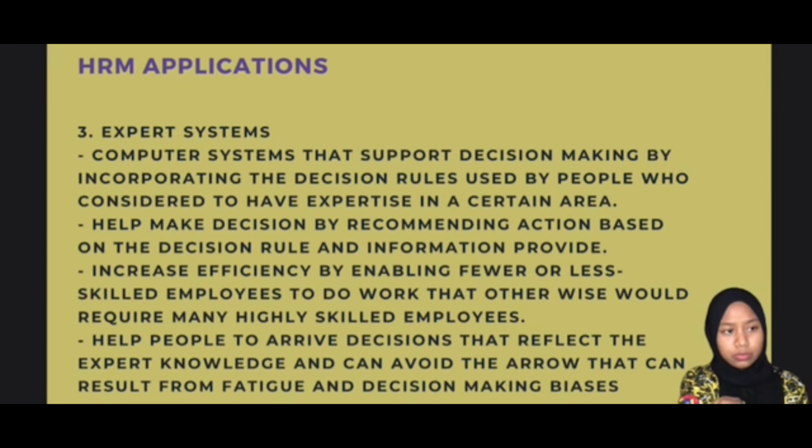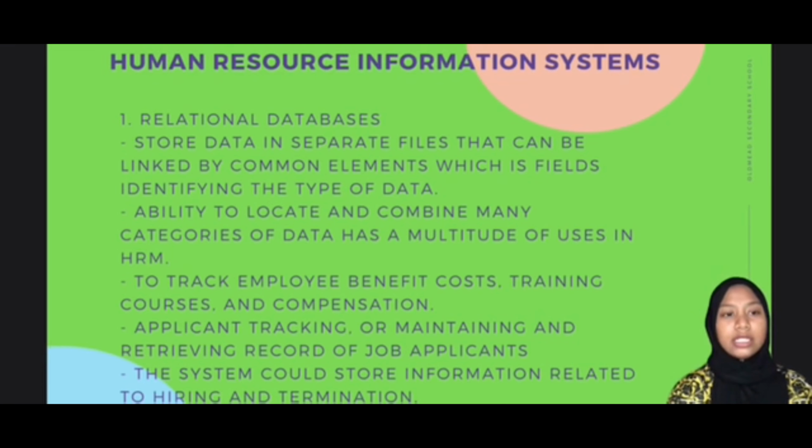Okay, next we go to Human Resource Information System.